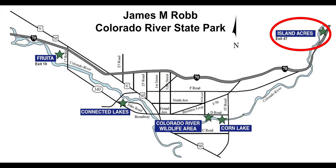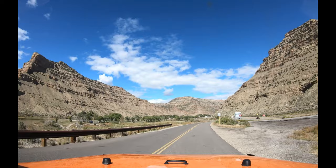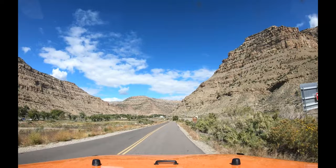As I mentioned in my introduction, Island Acres is situated at the east end of James M. Robb State Park near Palisade, Colorado. You get off at exit 47 and travel east along the access road with I-70 to your right. The campground is located between I-70 and the Colorado River.